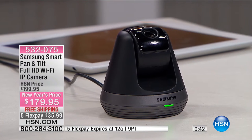Maybe you have a teenager, and you go out for the evening, and you say, no parties. Well, guess what? You can just check in anytime and see what's going on.